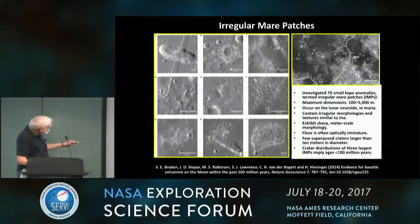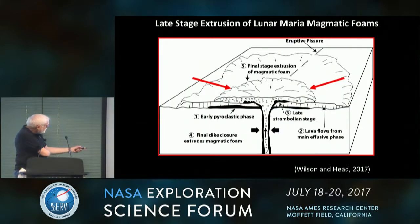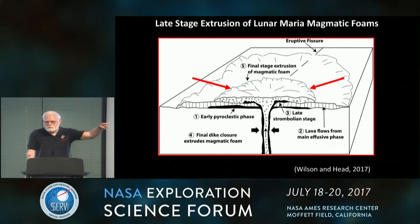Now, one of the things we can see here is that we've been dealing with Ina, which is a summit pit crater. So it's on the top of a volcano itself. What about when these things form in the Mare? Lionel and I outlined in this JVGR paper. You can see here in a perspective view, the late stage, out in the Mare, the late stage foams will come up and they won't be constrained by this characteristic summit pit crater, but they'll just flow out onto the surface. So we might anticipate magmatic foams and thermal boundary layers on top of those out in the Mare as well. We think this is probably what's going on with a lot of the other irregular Mare patches.